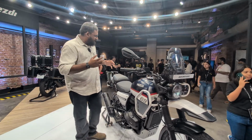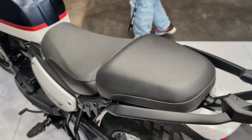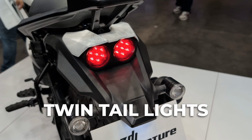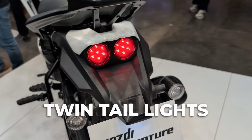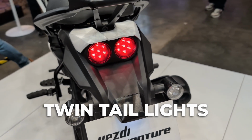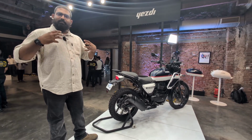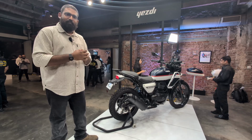Now moving behind, as you can see, the seat looks a little bit reprofiled, the rear seat especially, and coming further behind you also have these new twin headlights set up. Now this twin LED headlights is something that replaces the previous unit, which is a single unit, and all in all, I feel like it looks a little more beefy than before. It looks a little more adventure ready than before.